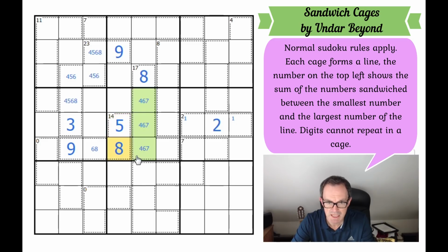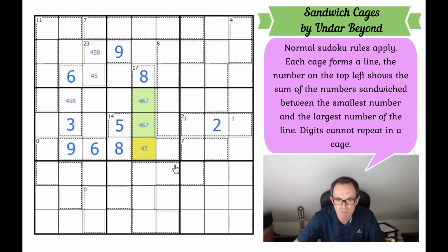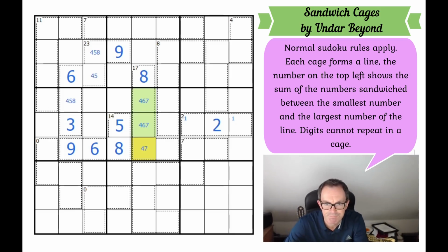And that has to be an 8 because it can't be a 6. Therefore, there's a 6 there. The 6 sees all 3 of those squares. So that must be a 6. That can't be a 6 now. This puzzle is brilliant. It's so original. Now, what do we do now? What are the options for this? This has to be lower than a 4, so it's got to be a 1, 2, or a 3.